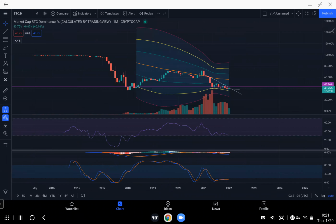So that's how you read the Bitcoin dominance chart. It's really the total market cap of the whole crypto space, and the percentage means however much Bitcoin is grabbing out of that $2 trillion. Bitcoin is grabbing 40% of it. Okay. And let's see, I'm going to stop my screen share.